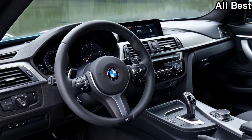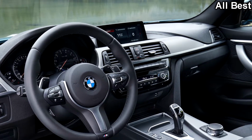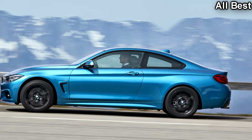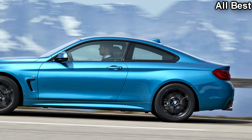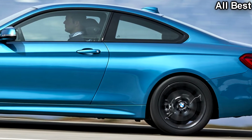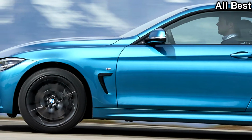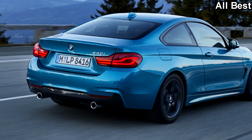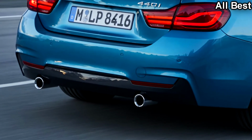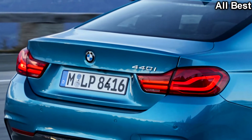Lovely powertrain. The 440i, nay 435i, uses BMW's turbocharged 3.0-liter inline-6, with 320 horsepower and 330 pound-feet of torque. The twin-scroll turbocharger kicks in early, allowing full torque to come on strong at 1,380 RPM. With a snappy 8-speed automatic transmission and rear-wheel drive, the 440i will hit 60 miles per hour in 4.8 seconds. The all-wheel drive version shaves 0.2 seconds off that time.